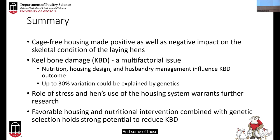And some of those other confounding factors could be the stresses that we subject them to, and how the birds are using the system structures within the housing system. So once we start moving into managing these keel fractures, it has to be a combination of genetic selection with favorable housing design and nutrition.